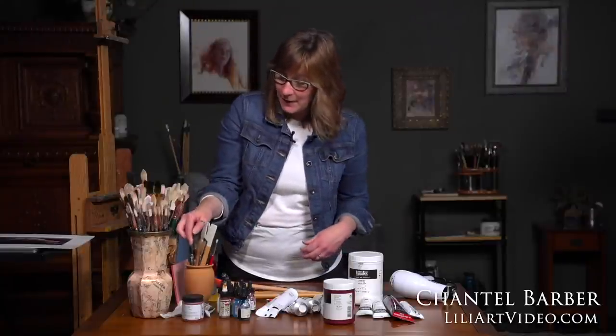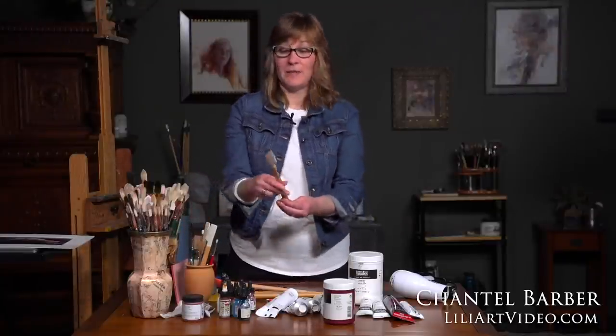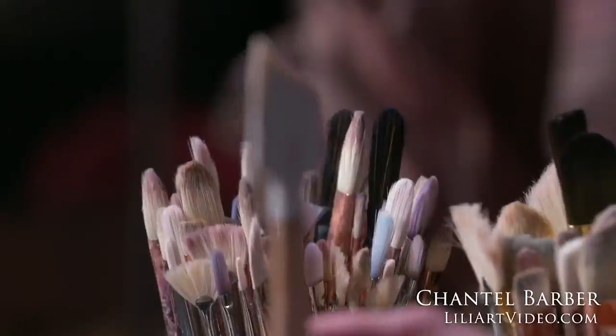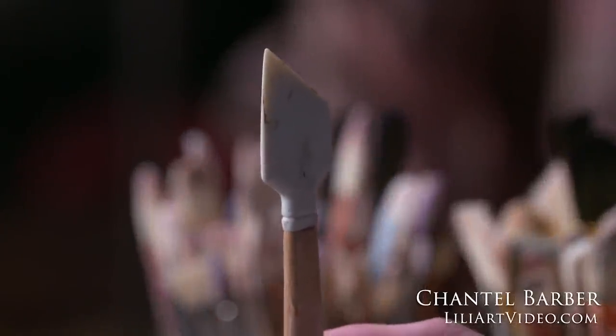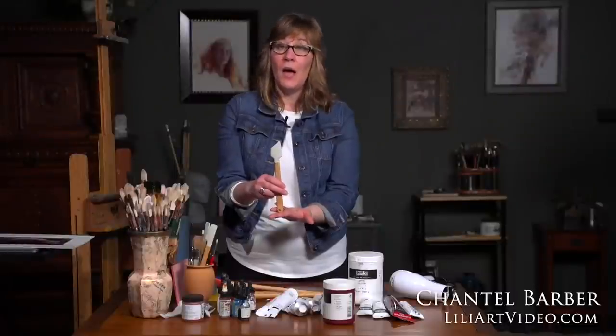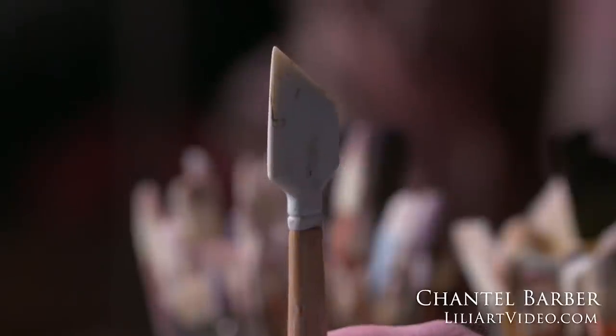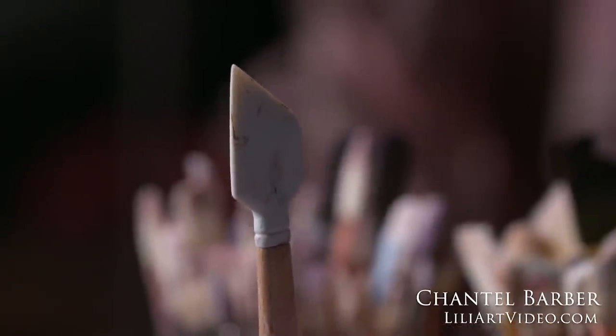I've also got some of the smaller catalyst blades. It's interesting because a catalyst blade, since it's made of silicone, gives you a softer passage than a traditional palette knife would. And because acrylic does dry darker and it's got some hard edges, I'm always looking for tools that I can use to create some softer passages, and also it helps me to have the lost and found edges in my work that I really enjoy being able to add to what I'm doing.